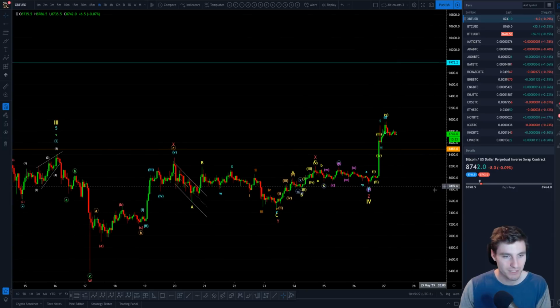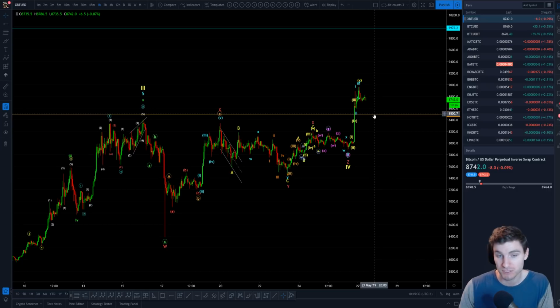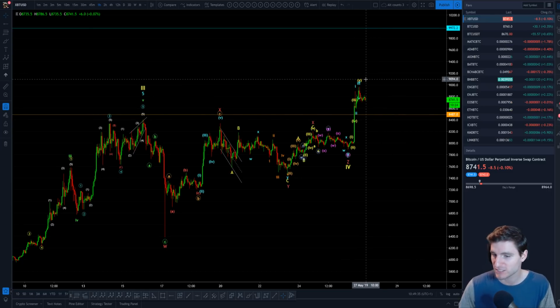So yeah, that's what I wanted to cover with this Elliott wave count for you all, basically. Just explain it, because this is quite complex, and how I'm getting those targets, support targets, extension targets, etc.